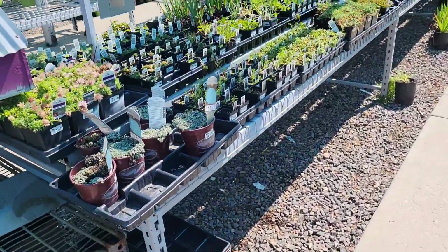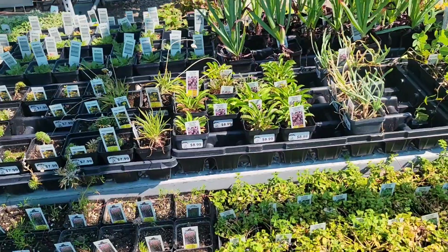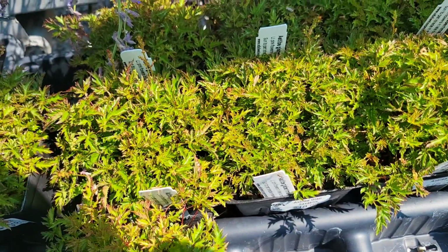Ground covers. Tiny plants. This one's cool looking.